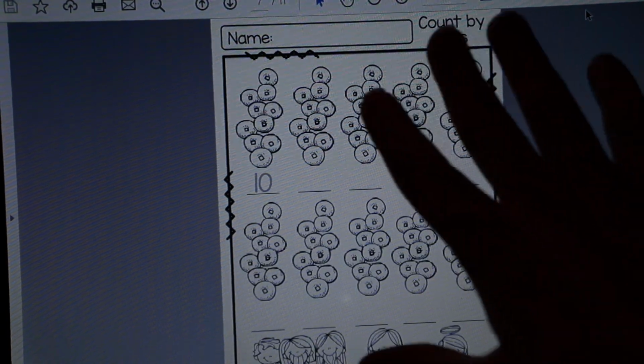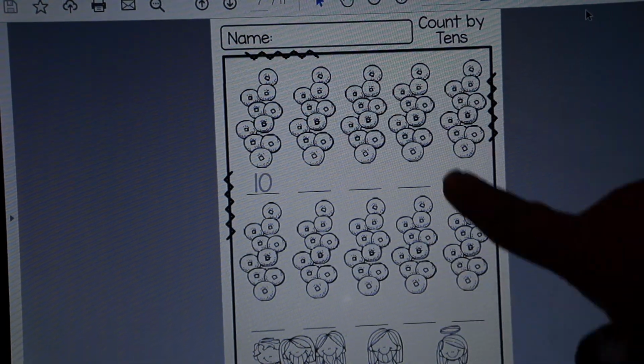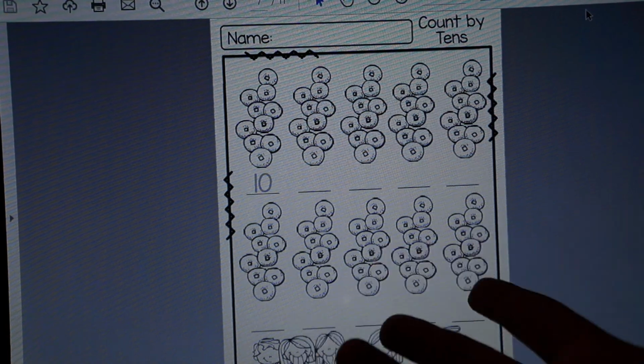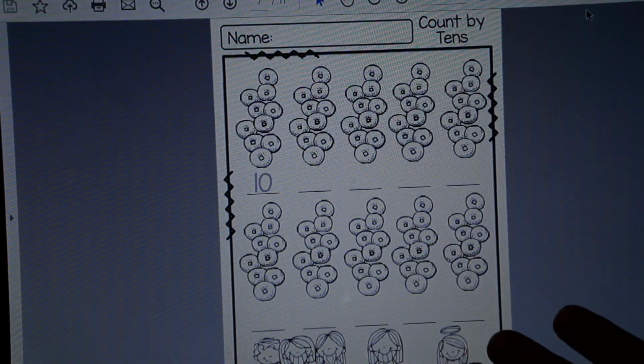And here is counting by tens. Alright, these are supposed to be, I think, pieces of silver. But with this, you can actually give them Fruit Loops or Cheerios or something to count, or pennies or paper clips or anything.